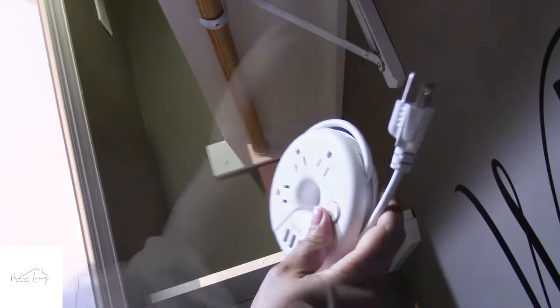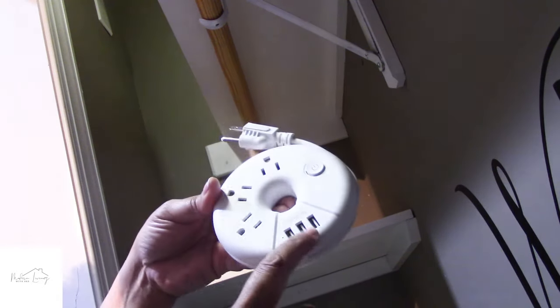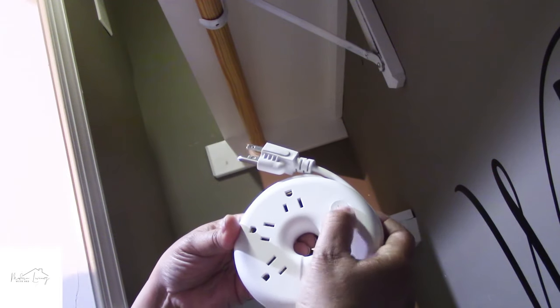I love this thing right here for traveling. Store the cord back in these little creases, like you guys can see. There's creases there. And I love this. It has the USB right there, and then 3 plugs, and this right here is where you turn it on and off. Very convenient. Love that.